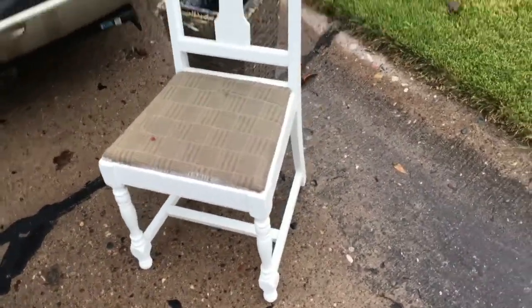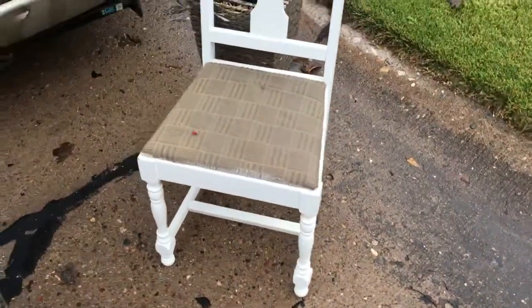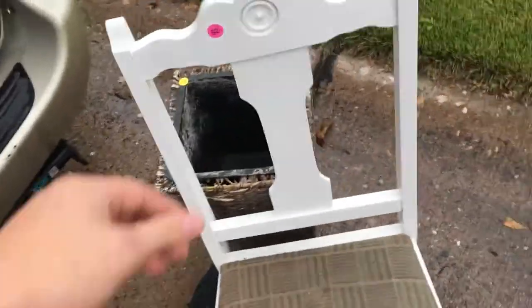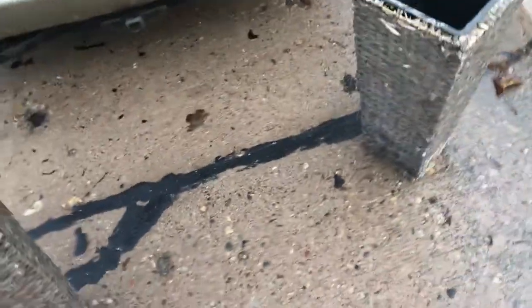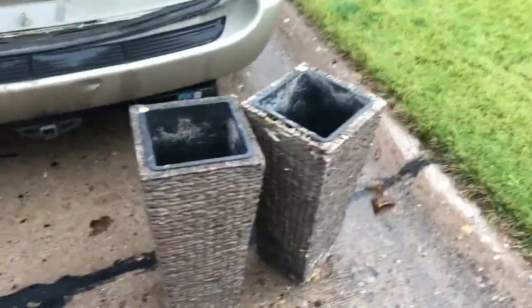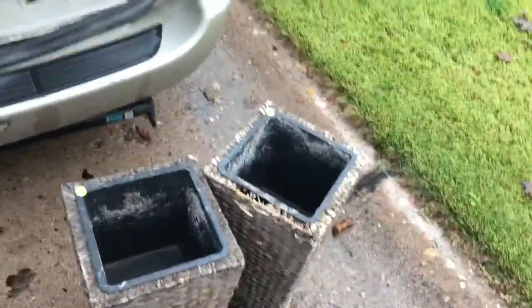Yeah, I know I just got two chairs yesterday, but I need this chair as well. It's perfect for what I need it for. It's $2. And then I got a pair of these cool looking plant stands there. Again, for the business that I'm starting in January, which I will reveal soon.